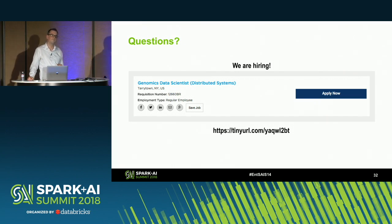This will be the last one. So my question is, how do you make the leap from once you identify the mutation to reducing costs for drug discovery?